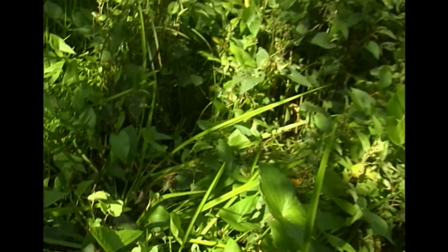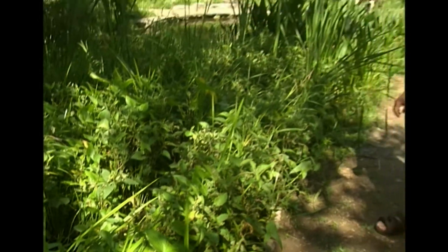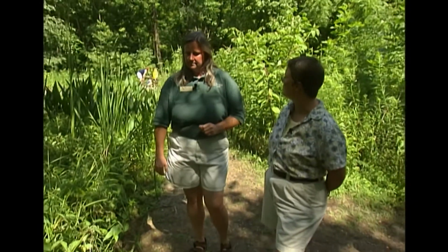Well, there's such wonderful choices. And now, of course, let's go look at what probably most of us really think of right off that we want as a border, which is a wonderful butterfly garden. Yeah, let's go look at the butterfly garden.